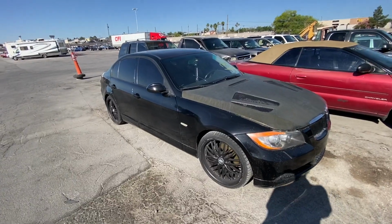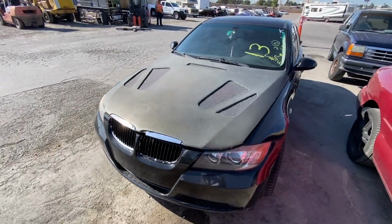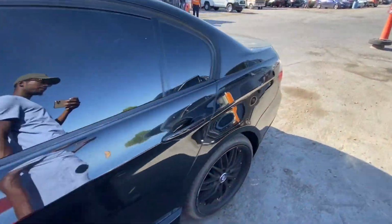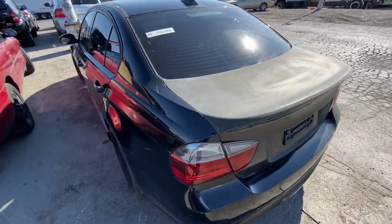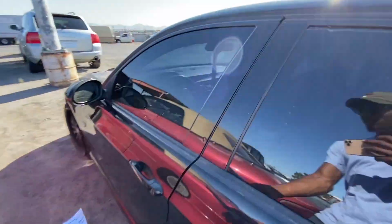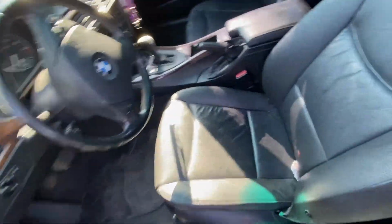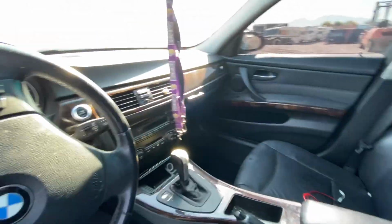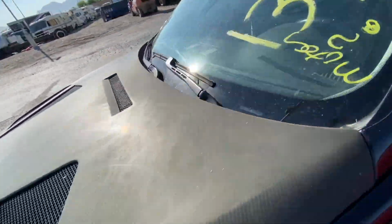Alrighty, and we got the 2006 BMW. It says it might have a bad motor or something. I wonder if it's the 335. It doesn't even say if it's the 335 or not, so you know what that means. We'll just have to check it out really quick. Inside is actually pretty decent. No rips or nothing like that. Black interior looks pretty fair. Does have the sunroof, so that's a plus.